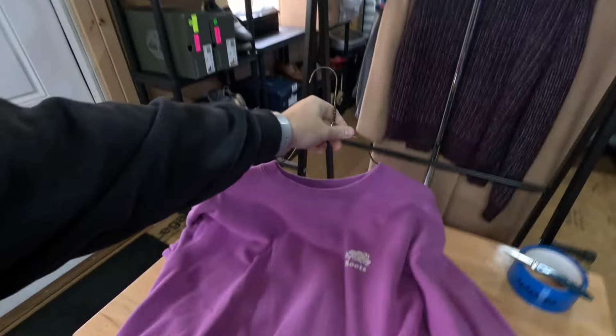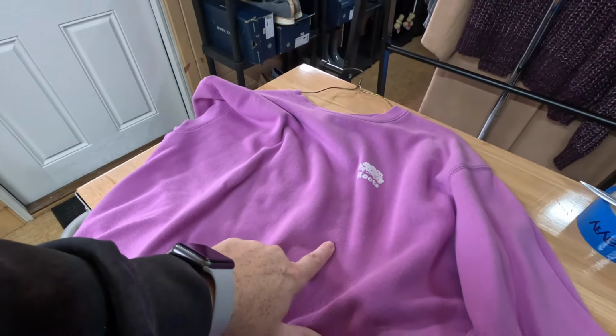Happy with the sale. I think I pulled this out of the Goodwill bins. I don't think I bought it from a thrift store. I've been wrong before, but I'm pretty sure from the Goodwill bins, $26 Canadian.